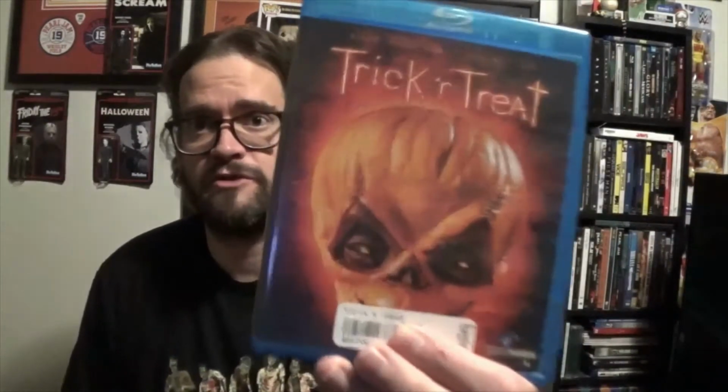12 Monkeys, Arrow Video. Like this movie a lot. Again, I don't know if it's horror, but I put it in there. So this is definitely atmospheric, definitely horror. Trick or Treat. Watch this film every October. Definitely going to watch it again one of these nights.